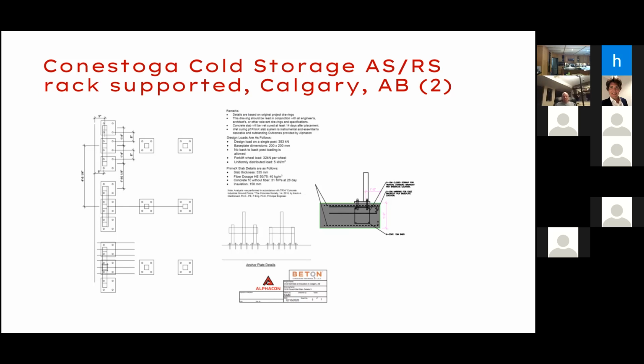Again, you can see these types of loads. You have 393 kilonewtons as the design load on a single post. Very highly loaded. Again, a small 200 by 200 millimeter base plate, and it is performing.